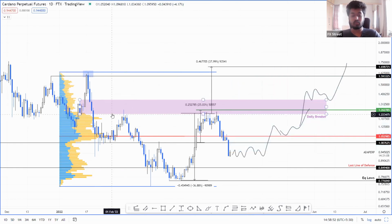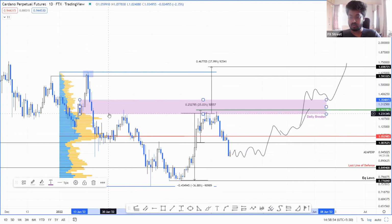Either way, once we get a move above this level here at 1.23, as you can see, the volume profile also thins out quite a bit. So I think the key to the upswing for Cardano is to get a daily, and if we're lucky, a weekly close above 1.24. Once we get a weekly close above 1.24, I think it's a straight move up to 1.60.